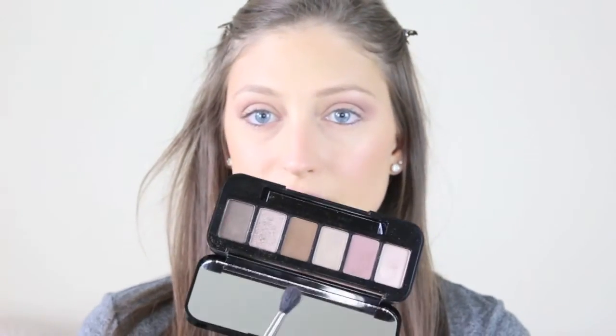And I'm going to put that in my crease. I'm not going to be too neat with it. I just want to get it in there. And I like to extend it a little bit to make my eyes a little more almond shaped. So now I'm going to go in with that chocolate color, which is this one right here.